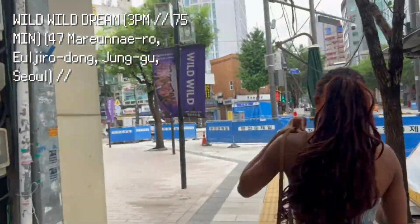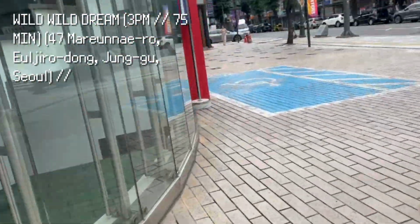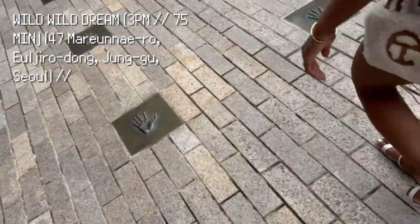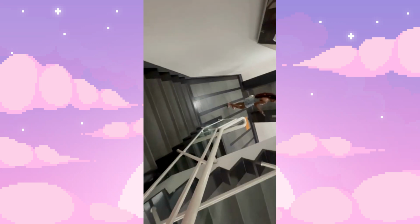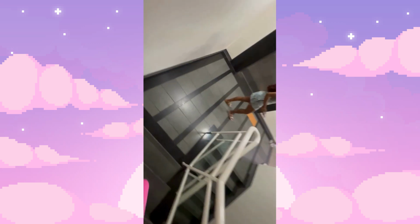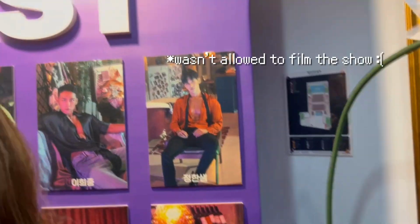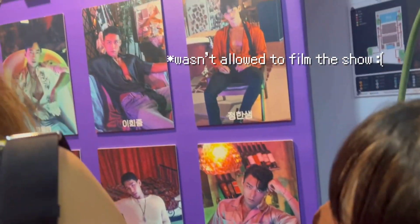I got this recommended through TikTok, and it was essentially like a Magic Mike show. We were kind of running late, like 10 to 15 minutes late. It was a 75-minute show, but we got to watch a good chunk of it. So this is us entering the place. This is after the show. We weren't allowed to film the actual show, so super sad.